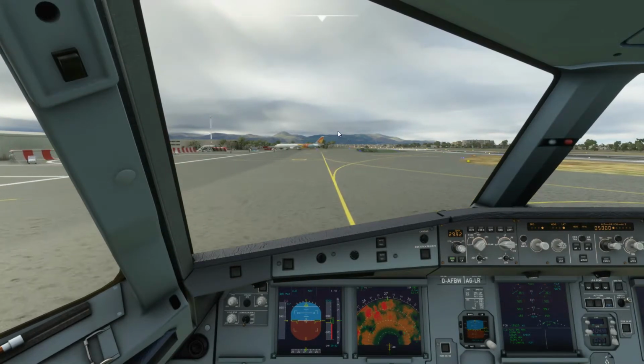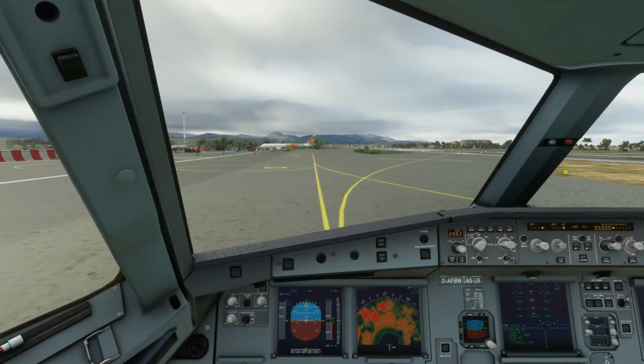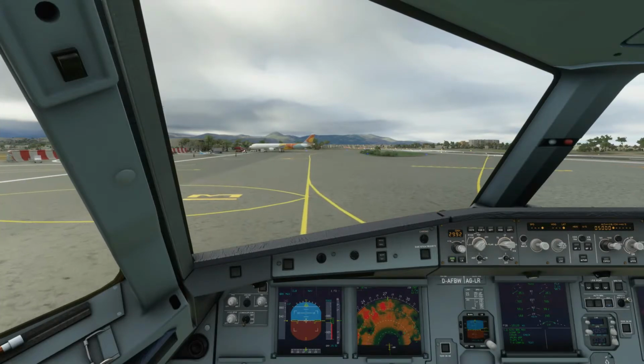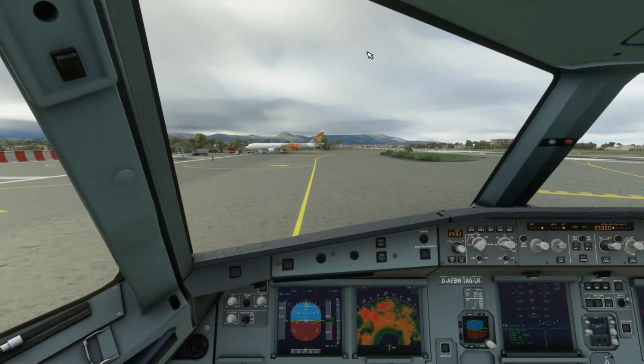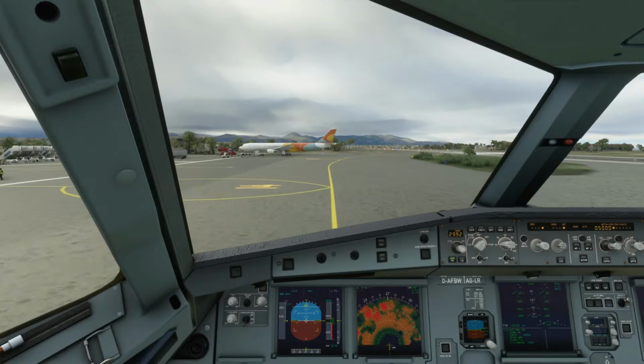Before takeoff checklist. Flight controls checked. Flight instruments checked. Sonia 875, contact tower on 129.17.